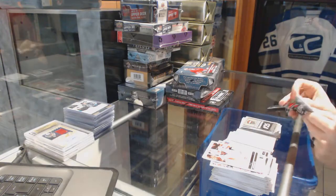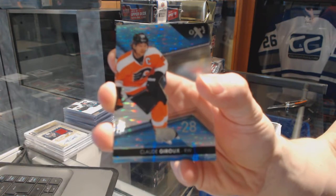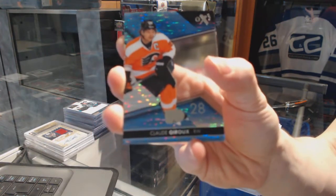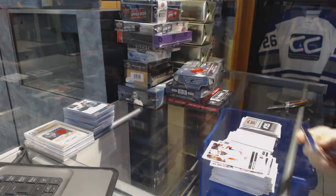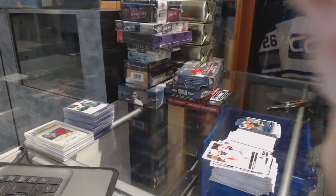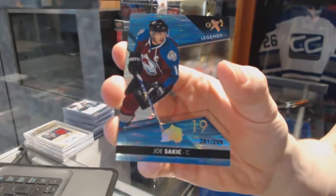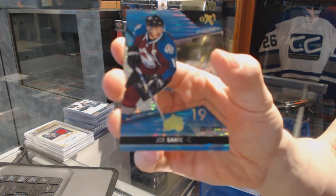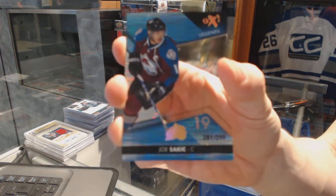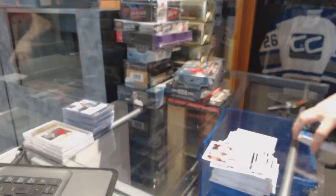And the chopper pack, where we've got an EX for the Philadelphia Flyers, Claude Giroux. Chris Tierney for the Sharks was a rookie redemption. Thank you. We've got an EX for the LA Kings, Drew Doughty. And we've got an EX Legends, numbered to 299, for the Colorado Avalanche, Joe Sakic.